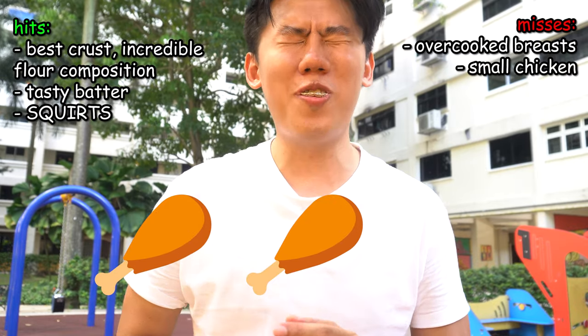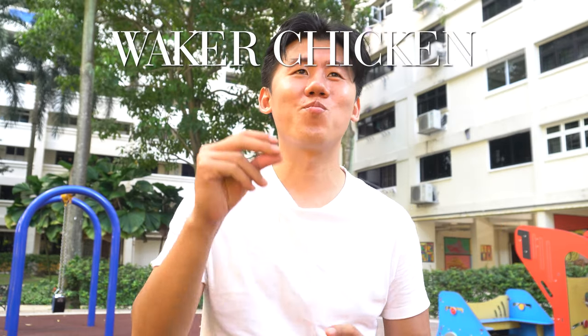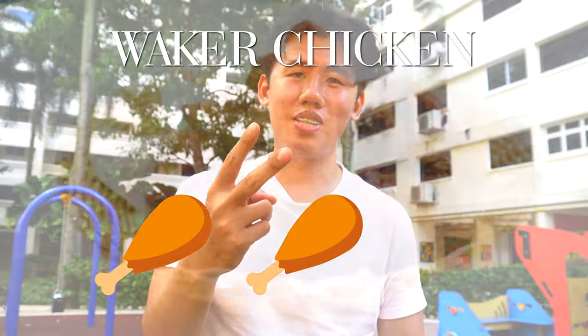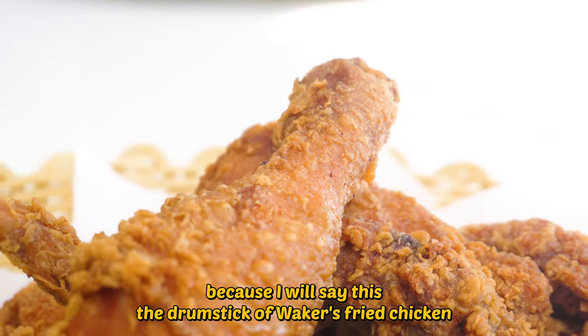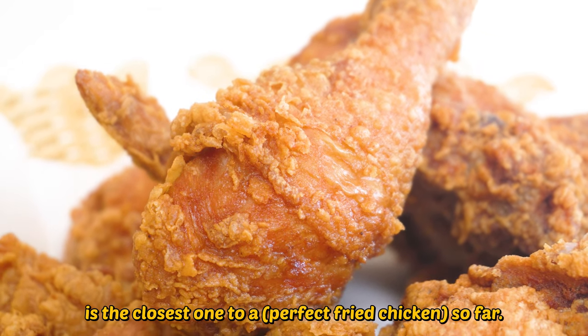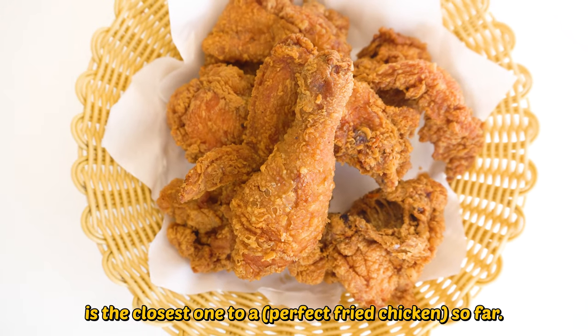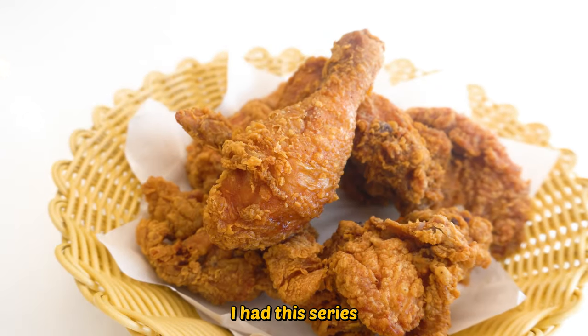So, verdict: one drumstick I'll walk for the fried chicken, two drumsticks I'll take a bus for the fried chicken, and three drumsticks I'll go anywhere for the fried chicken. And Waker's chicken is two drumsticks. It's so hard to give this verdict, because the drumstick of Waker's fried chicken is the closest one to a three drumsticks so far. That drumstick but bigger will be the best piece of chicken I had this series.